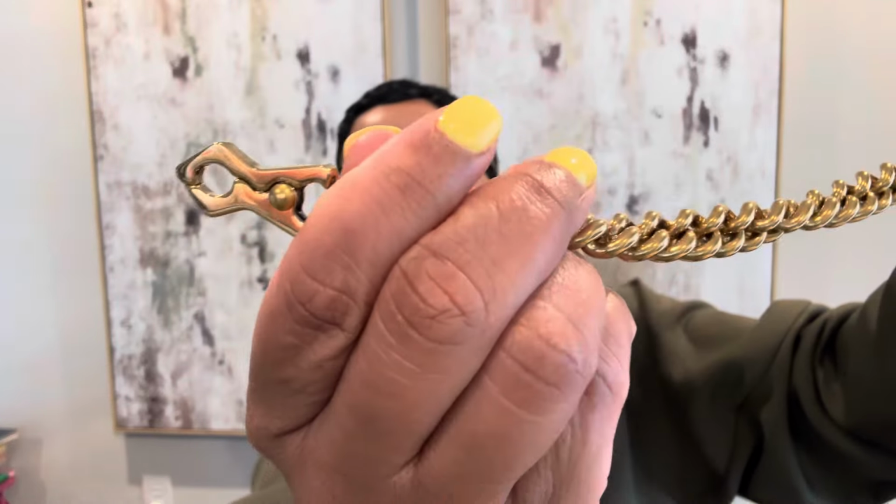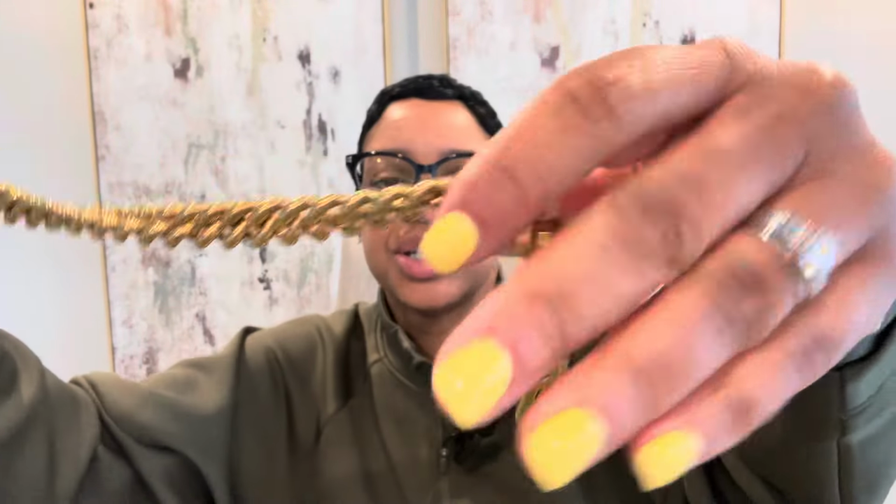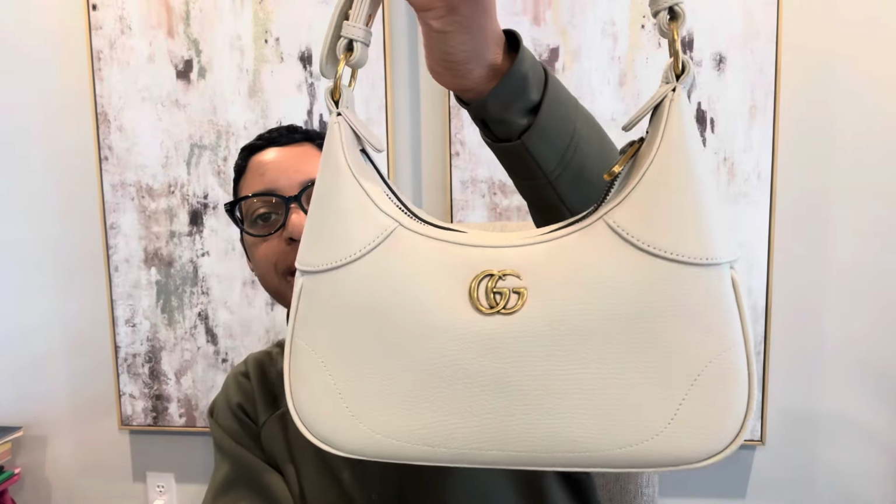It comes with, where are my straps? It comes with a chain strap and an extender strap, so you can wear it cross body or with the chain. It is an antique gold hardware. This is the chain that goes on the bag as well. So you can wear it as an armpit bag, you can wear it with a chain on it, or you can make it a cross body.